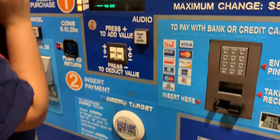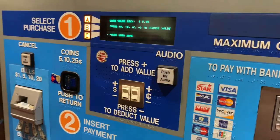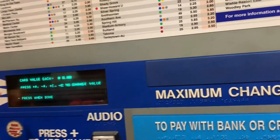Ladies and gentlemen, this is how you purchase a metro card. I don't know what I'm doing, but we can read, so it's right. Okay, add card value. Hit press. What is this? This is the add more.